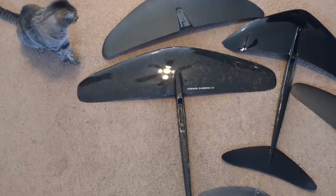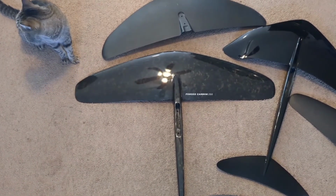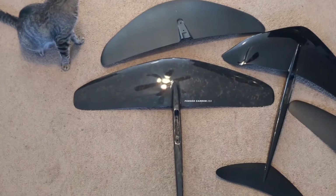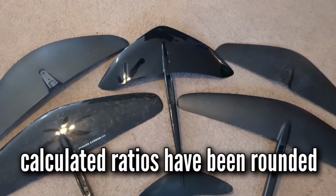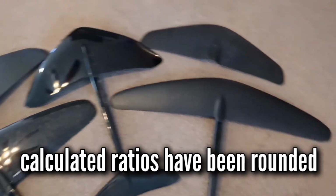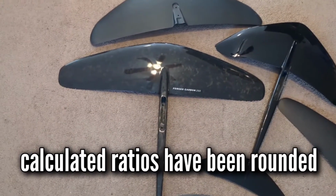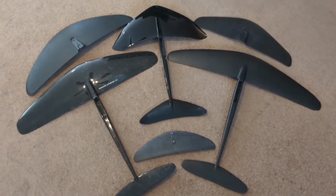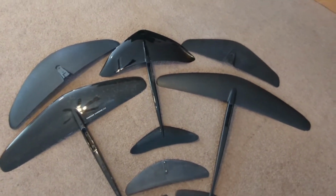The 250 high aspect wing, on the other hand, I would actually consider more of a mid aspect ratio and has a wingspan of 35.25 inches, which is more than 2 inches shorter than the 200. It is also wider at 9 inches, giving it an aspect ratio of 5. The 165 at 4, the 200 at 7, and the 250 at 5. Generally speaking, the higher the aspect ratio, the greater the efficiency, and the lower the aspect ratio, the greater the maneuverability.